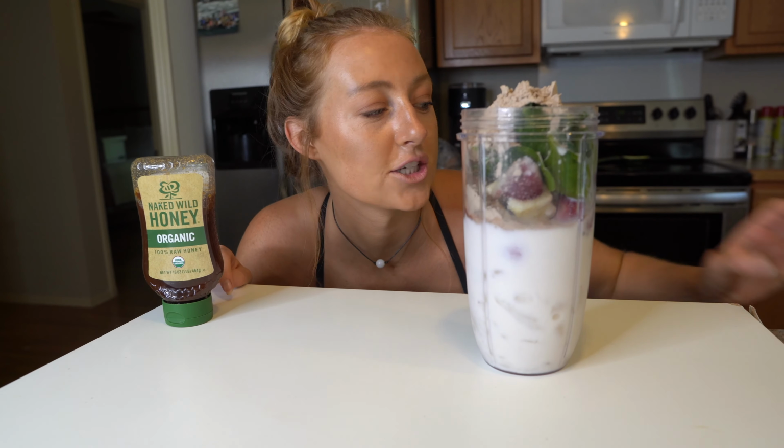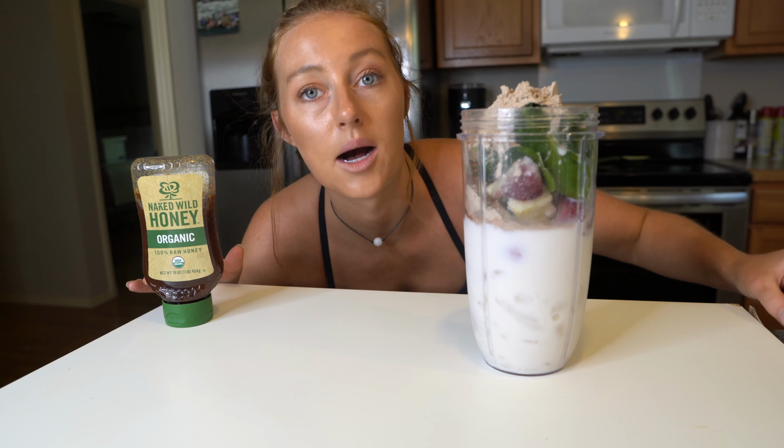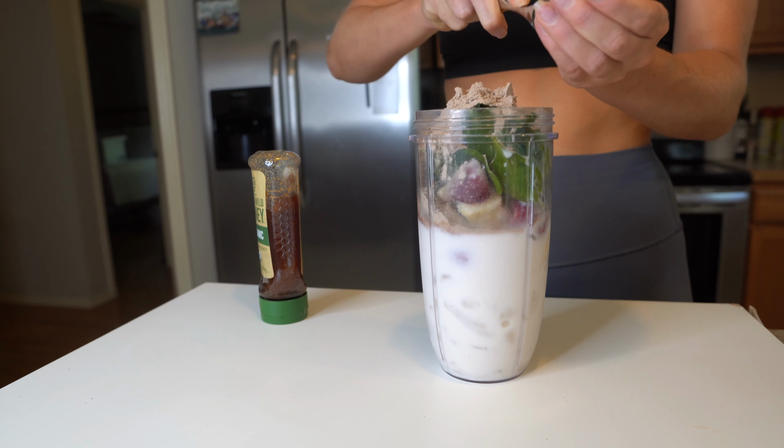So I actually changed my mind. I'm gonna do a fourth of avocado. I just want it to be thick. So just a fourth of a small avocado. And then I'm also gonna add some honey for sweetness.